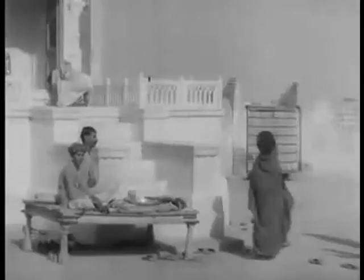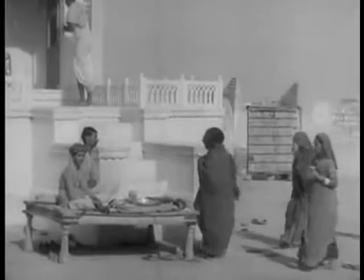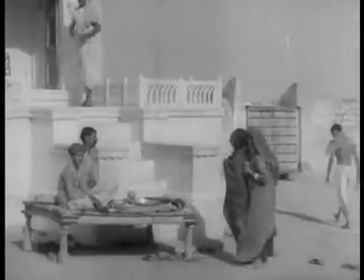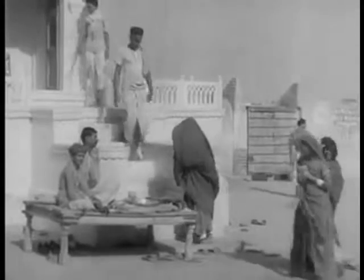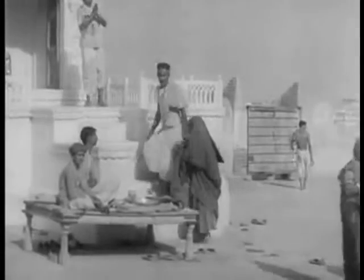All the people of Bikaner belong to the Hindu religion, and here you see some of them worshipping in the courts of the temple. Notice particularly the clothes which the people wear. They are made of cotton, and they are designed to protect their wearers against the very hot sun.